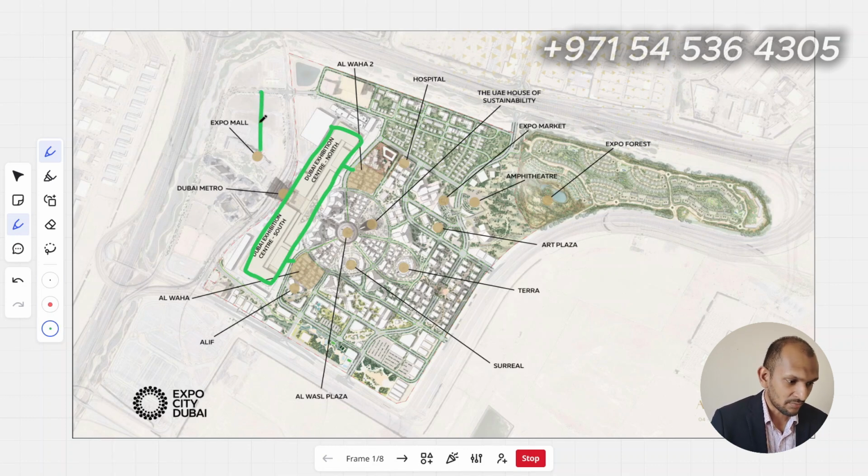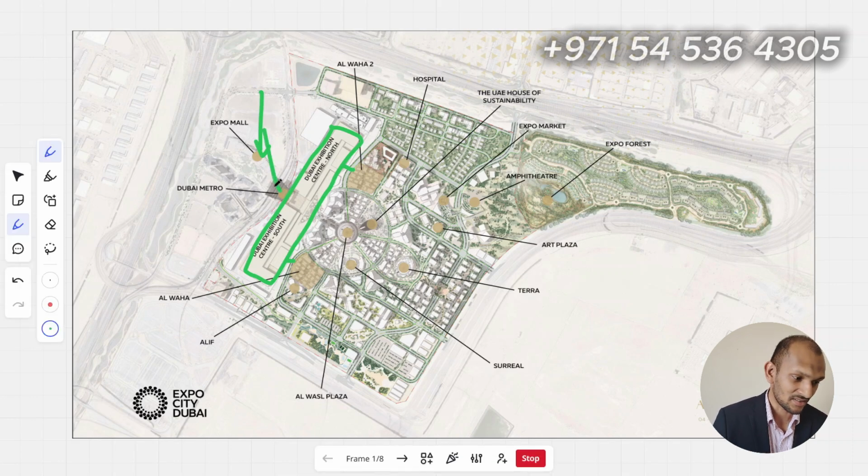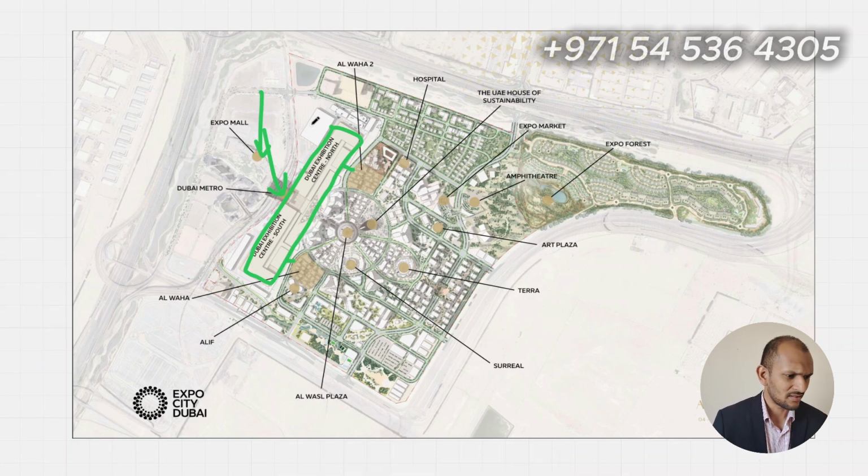You have the Amar Mall, Expo Mall by Amar, right? Wherever there is a mall, there is demand. A developer like Amar is coming up with a mall because of the demand. So it's a community. Right? Wherever there is a mall, there is a community, and wherever there is an Amar Mall, it's exceptional. So Amar Mall, number 2. You have the existing metro station. A community with an existing metro station always has been a win, right?